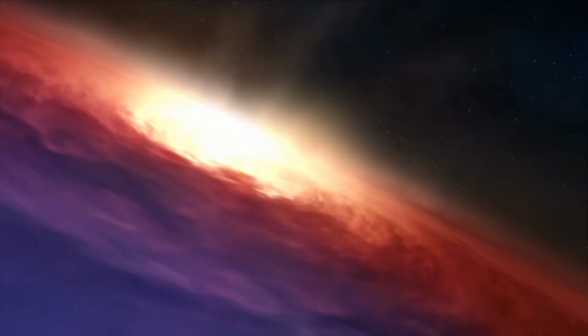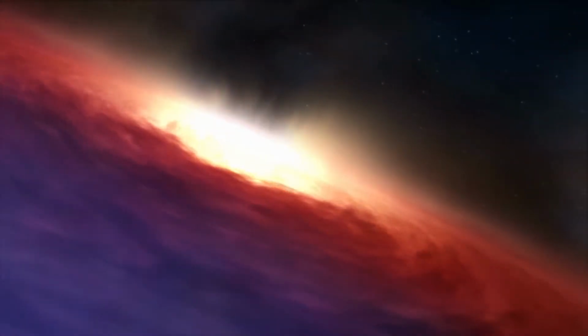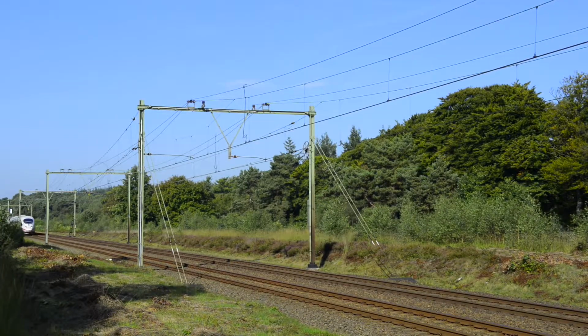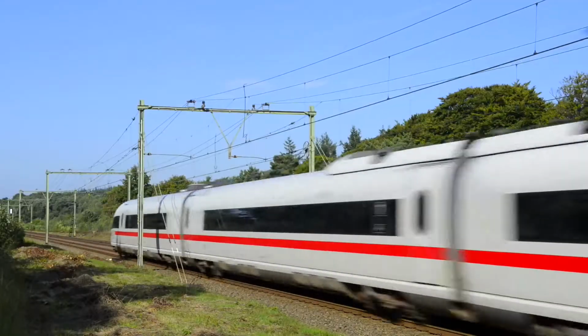This is because the wavelength of light is changed by the motion of whatever is emitting it. This is also known as the Doppler effect. Think about how the pitch of a train whistle drops as it races past. Similarly, if something in space is moving towards you, the wavelength of its light gets squashed, making it appear bluer. If the object is moving away, its light gets stretched, making it redder.